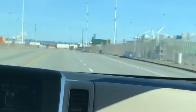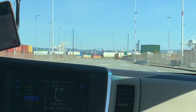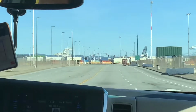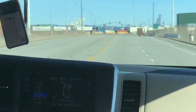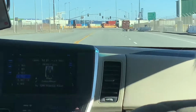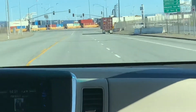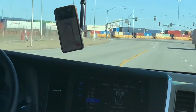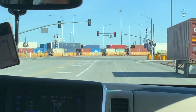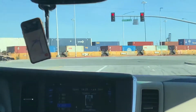Whoa, we got a reefer car. Oh wait, that's not a reefer car. That's like one of those fridge cars or whatever it's called. Oh, we have some intermodal cars. Like seriously, it's moving. Tiny intermodal car! All right, we got some meme wheel cars here. We got some W cars.